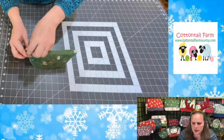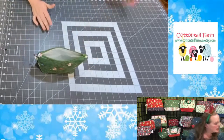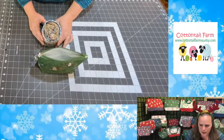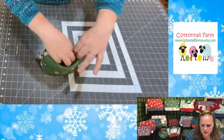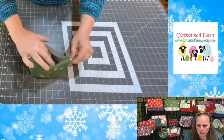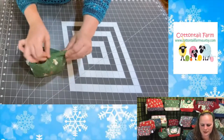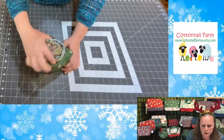Enclosed tabs, zipper tabs, white on the inside. I think I have the best example of how much fits in here. This is a fingering weight ball of yarn in one of my skein wranglers. It fits in there with a tiny bit of room to spare. Like, you could get your sock project in this. I wouldn't go any heavier than a fingering weight just so that you can still zip it. But that is how much those will hold.